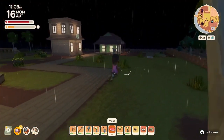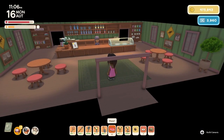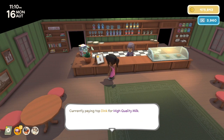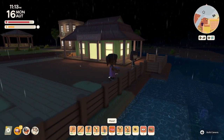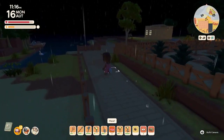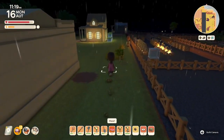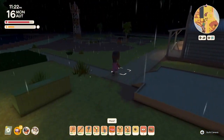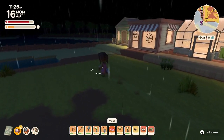Rain, where are you? It's falling from the sky. Rain is not even here. Oh, Sheila has putting cup in for high quality milk. I should sell more stuff to Sheila. Why is it always the one person I need to make a delivery to is the hardest person to find? Where could she be? There she is.